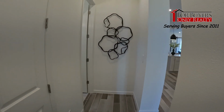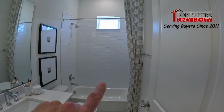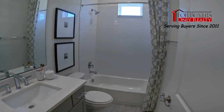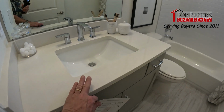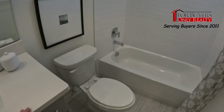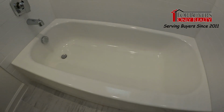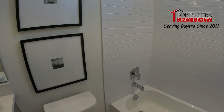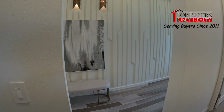This is standard stuff here, bedrooms and baths, right? Although they have this appointed very well. They have the subway tile, the white subway tile. Nice upgraded square undermounts with quartz countertops and a metal tub. Okay, very nice, very nice. But like I said, I'm excited to show you what's here in the gathering space.